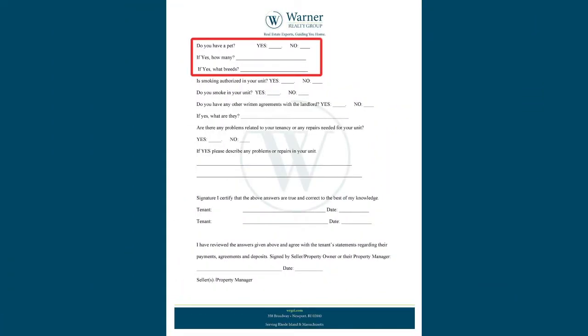What are some other things? Ask the tenant if they have a pet. Maybe you never saw the pet. Maybe they always walked the pet and you don't mind, but you need to know that because you have an insurance liability. Ask if the tenant's been allowed to smoke in that unit.